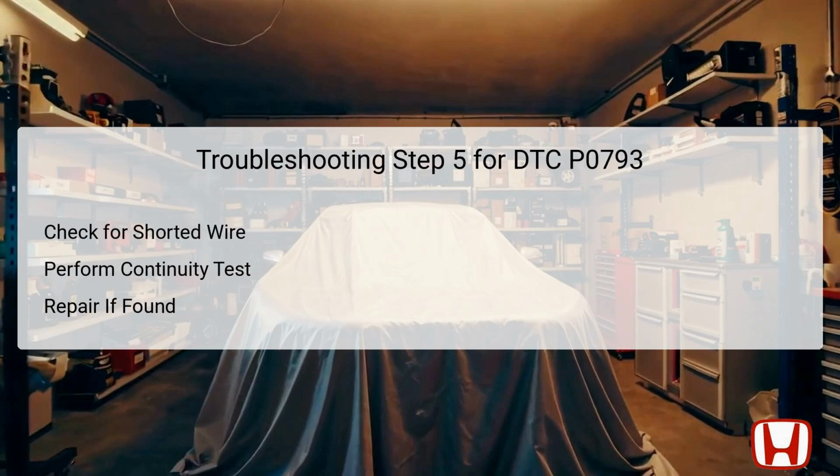The fifth step in troubleshooting DTC P0793 involves investigating potential short circuits in the NDR-DD wire. Start by turning the ignition to the off position for safety and to avoid any potential electrical hazards. It's crucial to jump the SCS line with the HDS, a step necessary to protect the powertrain control module, PCM, from damage during testing. After this, disconnect the PCM connector C, which has 51 pins.